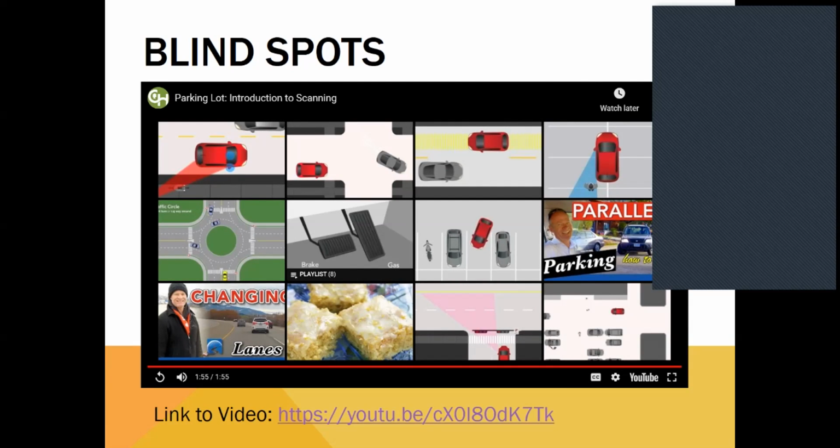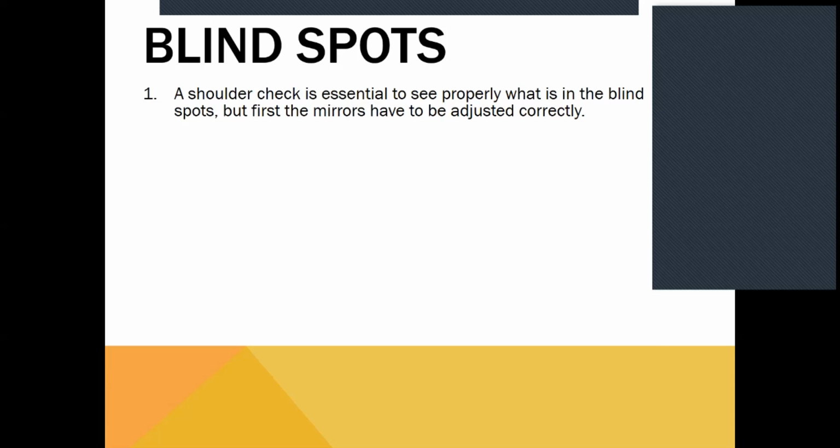So as you can see, every vehicle will have a blind spot. Just depends on your vehicle, how big your mirrors are, things like that. So the only way to check your blind spot is through a shoulder check. And that's why it's essential to be doing your shoulder checks every single time you want to move your vehicle, whether it's doing a lane change, whether you're passing another car, or you're entering into a turn. It's really important to do that shoulder check to make sure there's nobody in your blind spot that you didn't see in the mirrors.